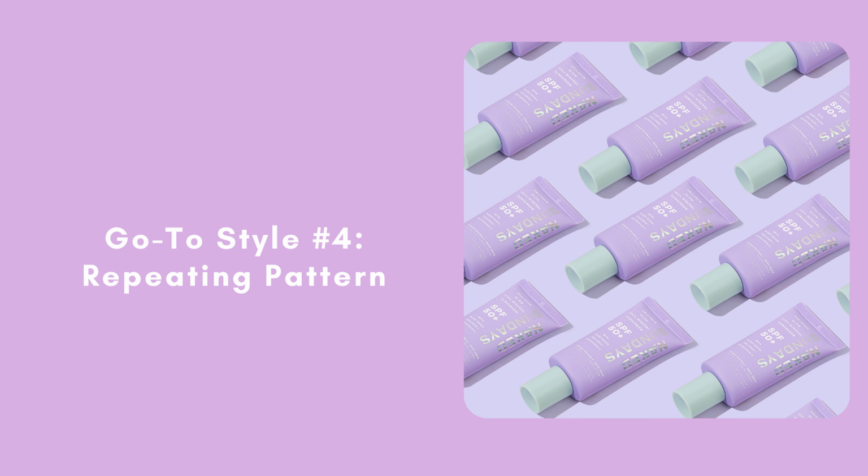Go-to style number 4, which is the repeating pattern style. The beauty of this style of image is that it can be done with any kind of product, and it's super eye-catching and very quick and easy to do. And no, you won't need 10 of the same product.